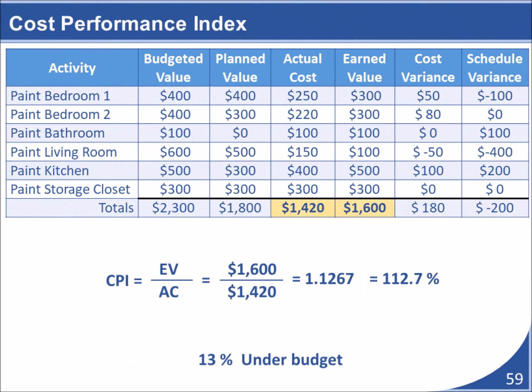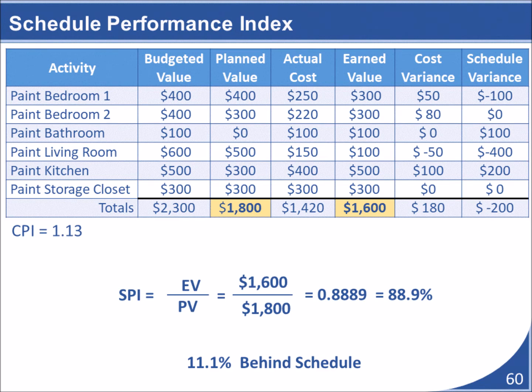Along with determining the cost and schedule variances for individual activities, we can also determine the performance indices for the project as a whole. While cost and schedule performance indexes can be calculated for individual activities, it is often more informative to calculate them for the project as a whole. To calculate the cost performance index for the project as a whole, simply divide the project's total earned value by its total actual cost. Similarly, we can find the project's schedule performance index. The project's schedule performance index can be found by dividing the project's total earned value by its total planned value.